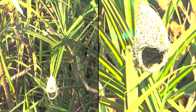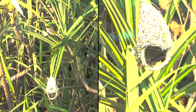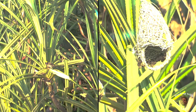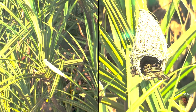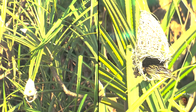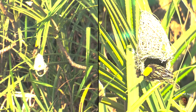Breeding plumage males. Yellow crown and nape. Streaked brown upper parts and a buff-colored breast with streaks. Black face mask. Non-breeding plumage. Both males and females are dull brown with streaking, blending well with their surroundings.